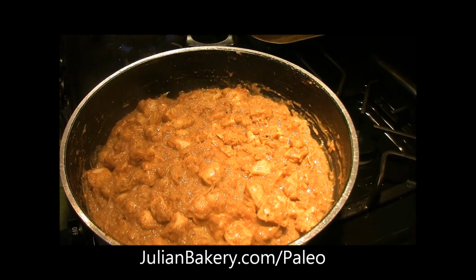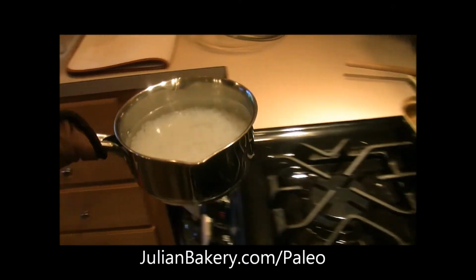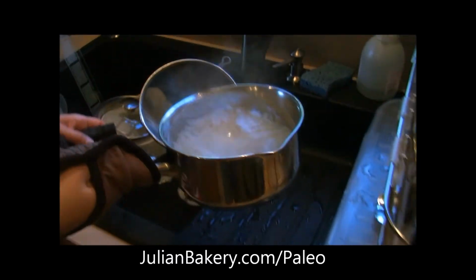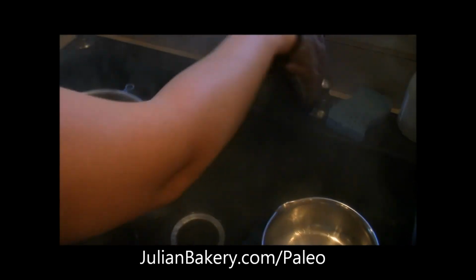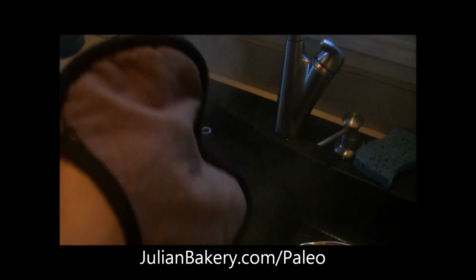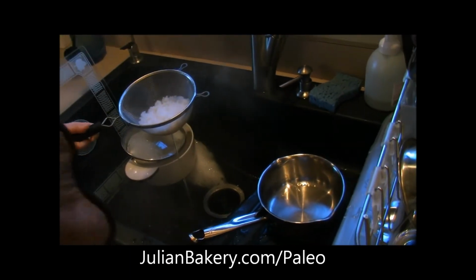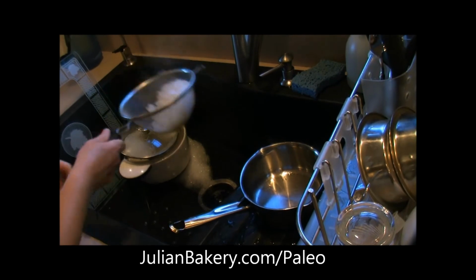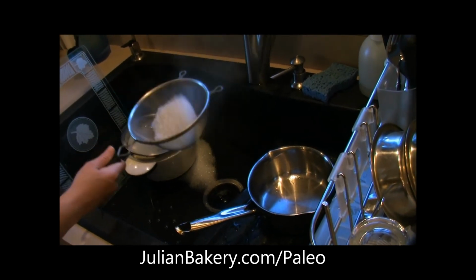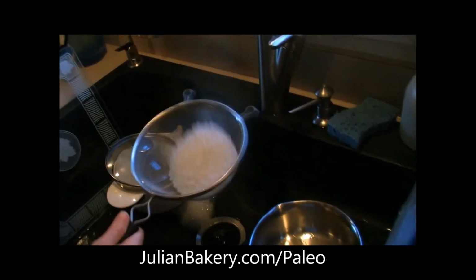Clean this up here. Okay, our paleo rice is done. Like I said, it only takes a minute. Just rinse it under warm water if you want to keep it hot. Ooh! Shook it a little too much there. Okay. Let's start plating Dan's first.